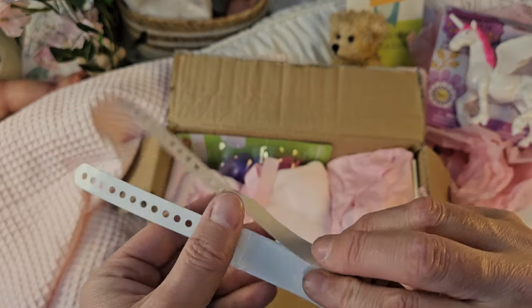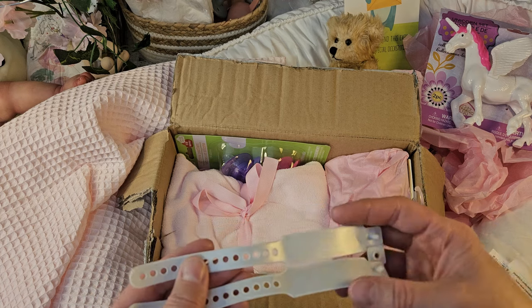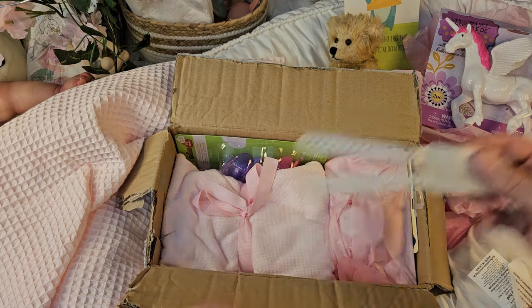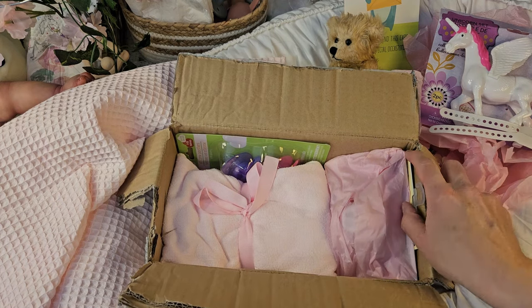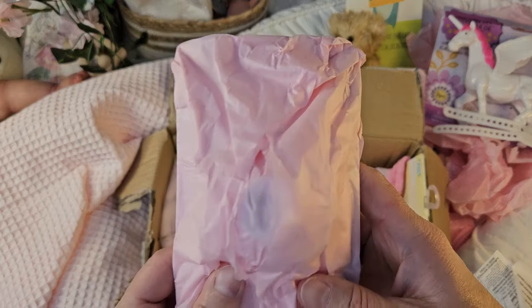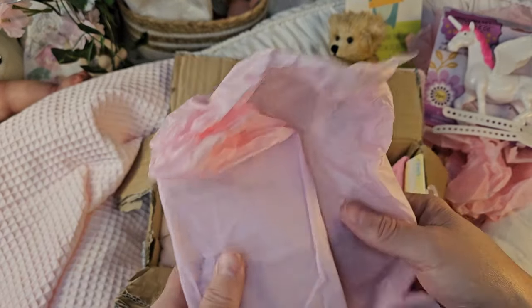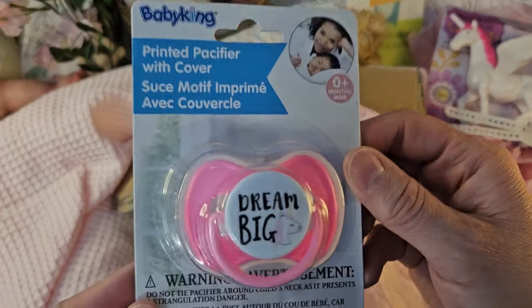Thank you for sharing these baby bracelets. Aww. Cool. I'm smiling so much. Thank you. Okay, how about this one? I'm smiling so much. Thank you so much, Julie. Oh, look at this.